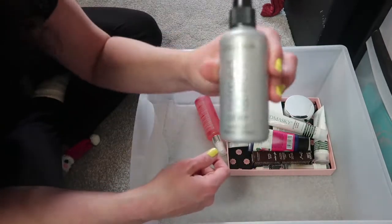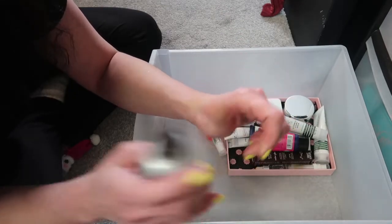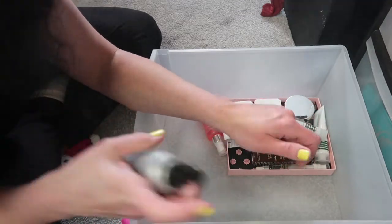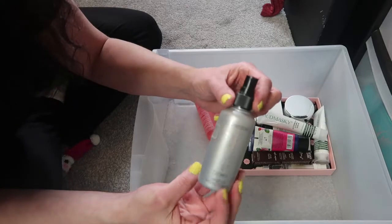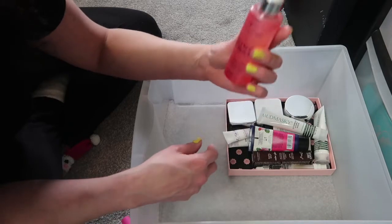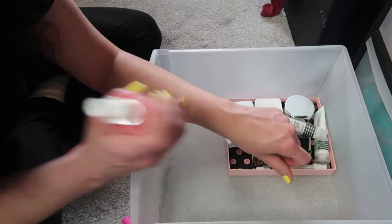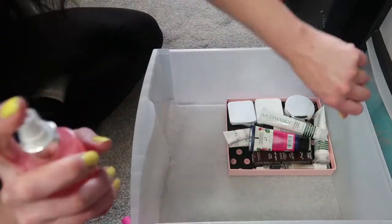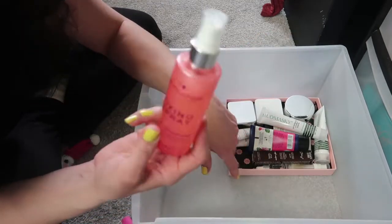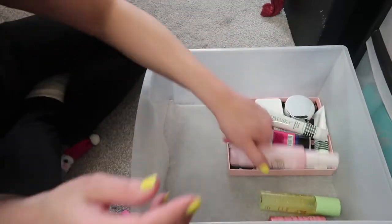Love my Collection primed and ready dewy makeup setting spray. This is a really nice setting spray, actually. It's got a nice fine mist on it, so I really do enjoy that setting spray. This is the I Heart Revolution fixing spray, in strawberries and cream. It smells divine. It's a very intense blast, but still I'm going to use that more. So I think I'm going to leave it here for now.